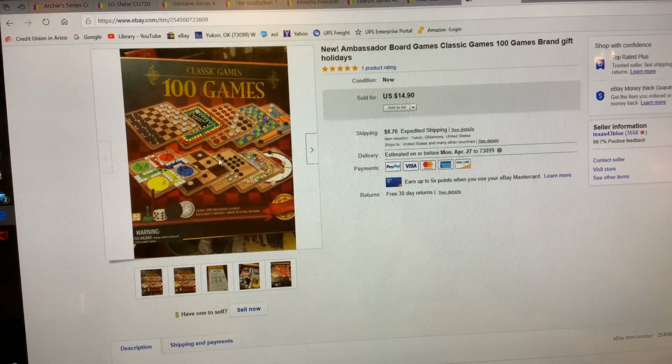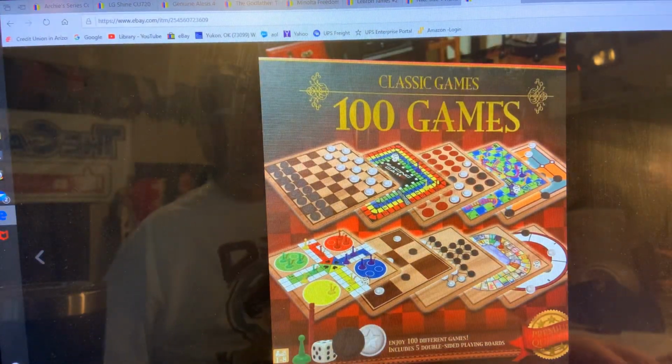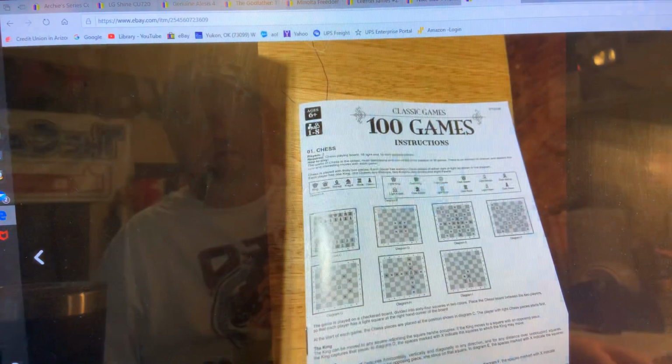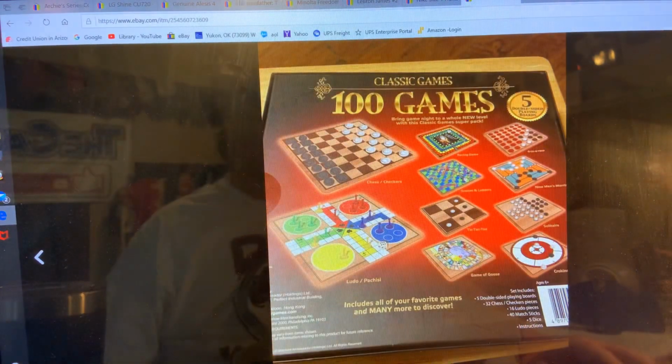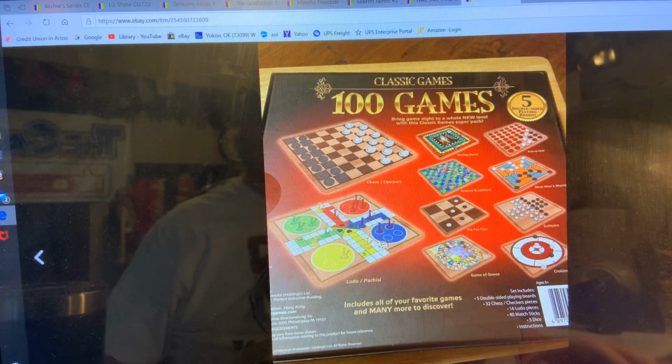The next is a game, and it's new in the box. It's open box because it is open, but inside the packages are sealed. It's 100 games. It's Ambassador Classic games. And I'll just run through the pictures. There you go. They're all still sealed in their plastic containers. I paid 75 cents for this at a yard sale or estate sale. Sold it for $14.90 plus shipping, and I made $11.75.